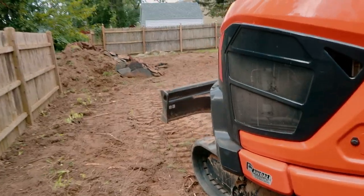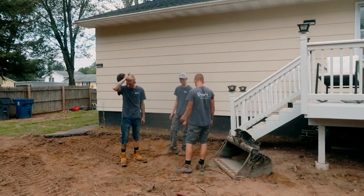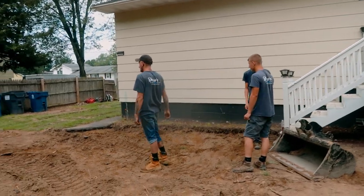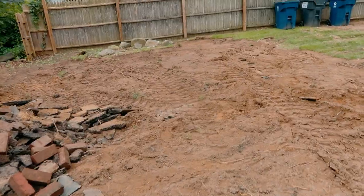But the cool part is no matter where you look out of the back of that house or the new sliding door that's gonna go into the back of that garage, no matter where you look out, you're gonna be able to see pond and waterfall. This is gonna be such a cool backyard.